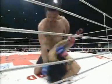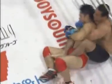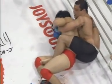Watch Hyan come up to mount. He's looking for the armbar. Good balance there by Hyan Gracie, good positioning. And now ground and pound, opening up on Minowa. Those are strong punches from the mount. Minowa giving up the back to get out of that position.